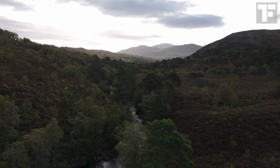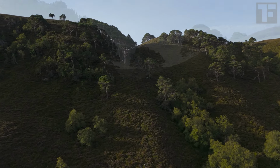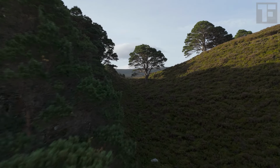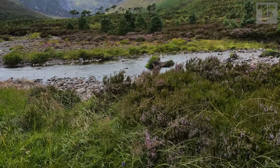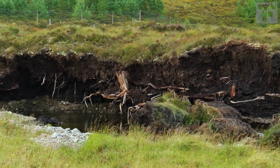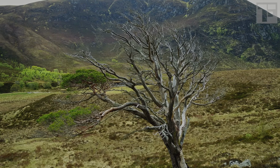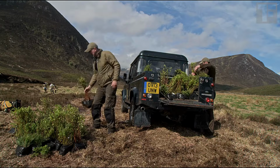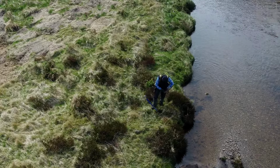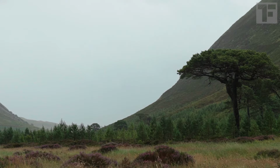It's tempting to call this place untouched, but these hills were once part of the great woods of Caledonia, where wolves and lynx and wild boar roamed free. Over the centuries, these glens were stripped bare for timber and agriculture. It's impossible to recover everything that's been lost, but Allerdale is a rare place of active restoration. They've planted over 1 million native trees.